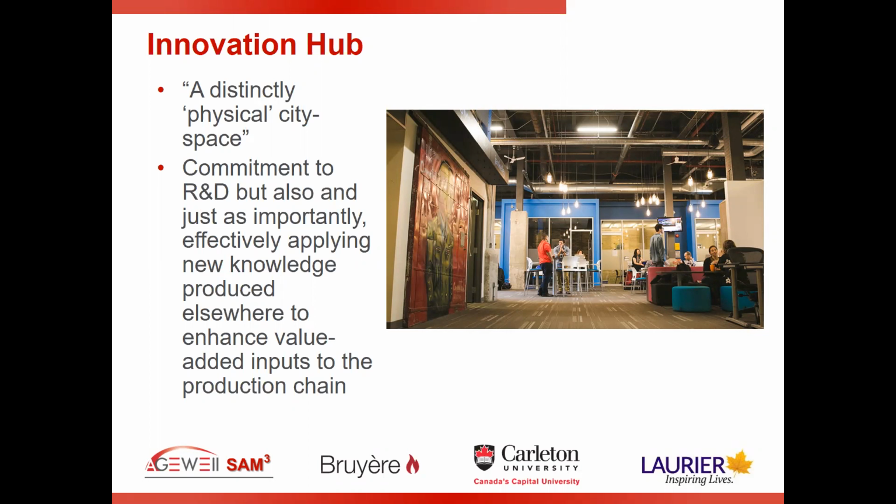So again, right down to the innovation hubs, where it's the most granular. And these are quite different. You're going to hear from SAM3 today, which is different from an innovation hub that might be happening in Waterloo. If you're considering setting up an innovation hub, though, there are 4 critical features as you're thinking about not only finding a physical location, but also, where are we actually going to set this up?